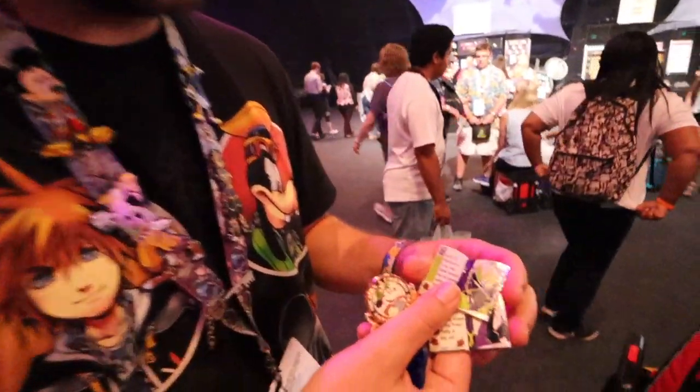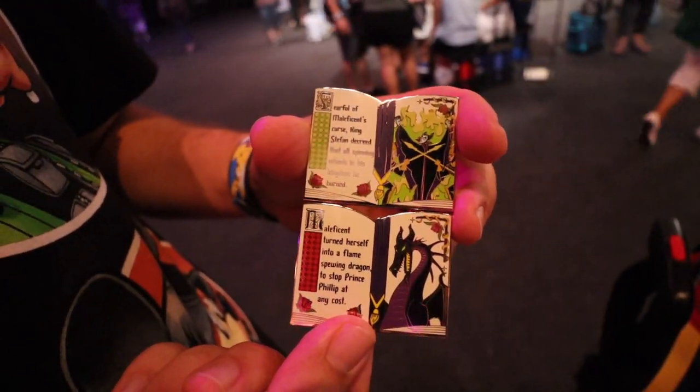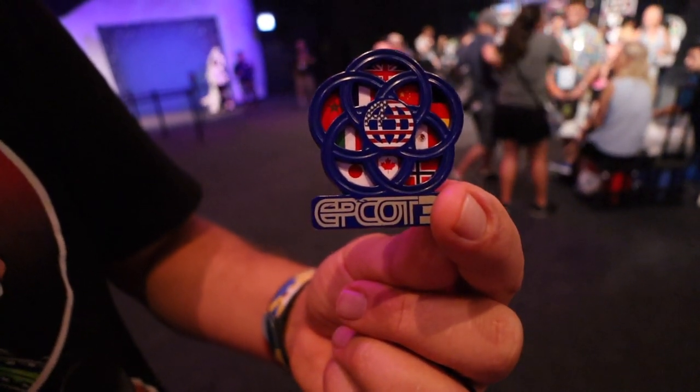How'd you do? Nah, it's okay. How'd you do? My board was stacked. What? All right, tell me what we got. All right, so Stacy got these two Sleeping Beauty puzzle pins. Got Maleficent and in her dragon form, pretty cool. I got this Flower and Garden pin. It's artist proof. Cool. And then I got this Epcot 35th anniversary. And that one's an artist proof as well. Stacy did way better than me. Well, we got lucky that the boards got switched right before we went up there. Yeah. So I think my board is like brand new. Yeah, but mine didn't have that much stuff.